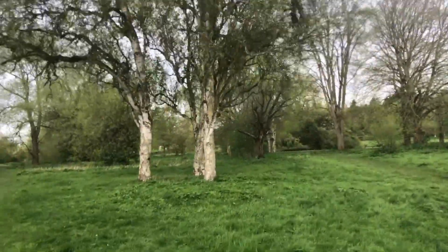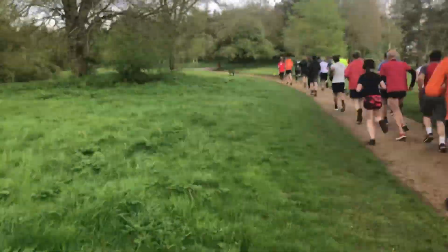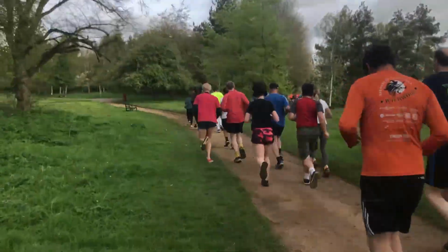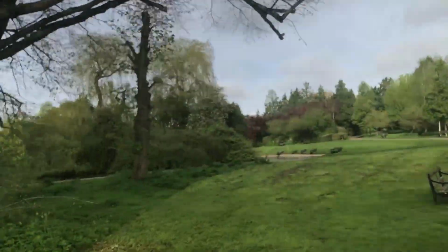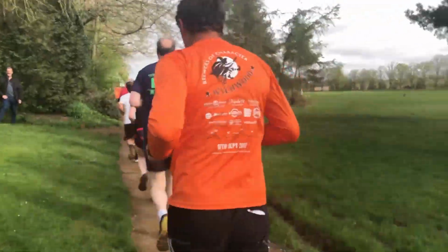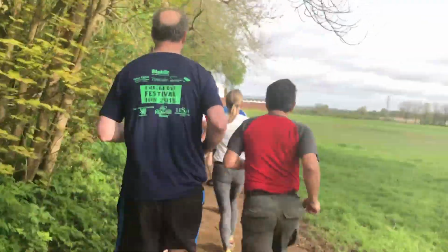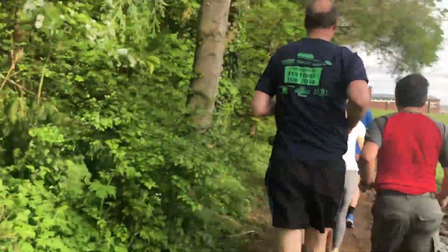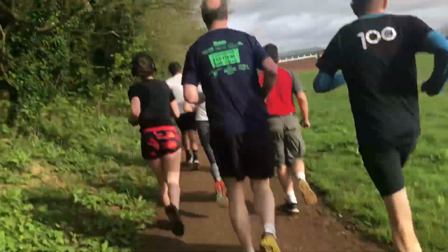Okay, so if we look to the left, there is the pond. Some courses would go over that way, two laps, but winter course, three laps. So I'll see if I can do one lap to show you the whole route. That's the pond. A little bit of mud, but hardly any now, which is great. So very buggy friendly. Okay, this is the muddiest bit, I think. Yeah, I didn't get any mud.